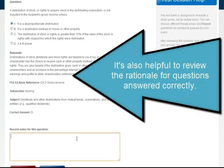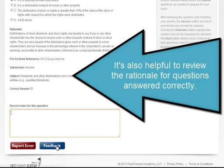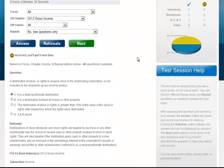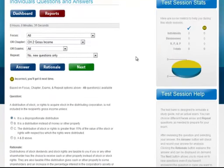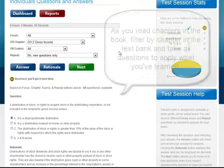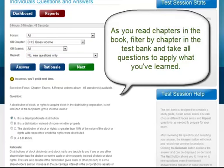You can keep notes. You can ask questions. This is just a phenomenal tool to help you apply what you're learning in the book. You can, of course, repeat questions you've got wrong, so on and so forth. So what you want to do is go chapter by chapter in the study guide, come to the free test bank, and take all the questions chapter by chapter so that you apply what you've learned.